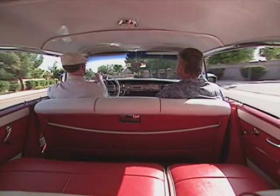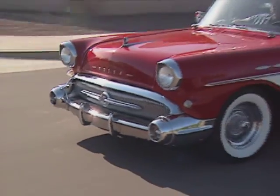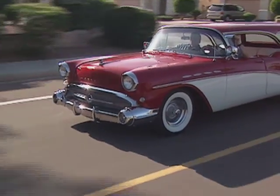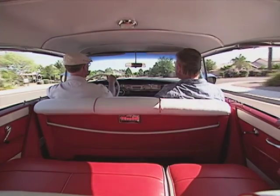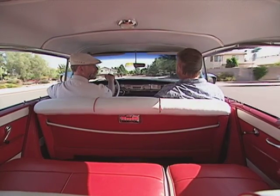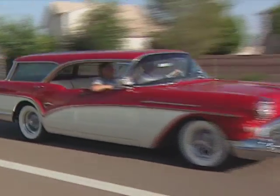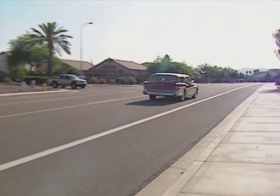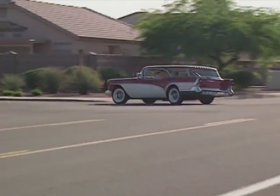Boy, this just floats along, Bob. Wow. And it's another car that really turns heads. You wouldn't have thought that in the early 60s, driving around in a wagon, you wouldn't get a lot of looks. We'd probably have been considered geeks at that time if we were driving a wagon around, but today that's very cool. Wagons are in, and I think they're only going to get hotter.